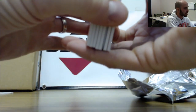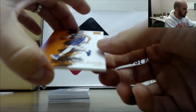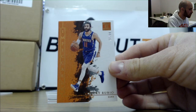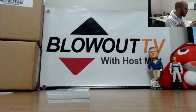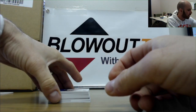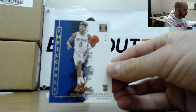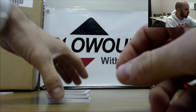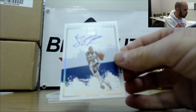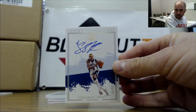Another stainless in here. So like a lot of the stainless metal cards in this case. Suns, Ricky Rubio. Oh man, that was close. Ricky Rubio, 77 of 99. Goes to Tucker. And also for Tucker, Pelicans. It is 10 of 49. Rookie, Nickeil Alexander-Walker. Grizzlies, Stromile Swift, number 20 of 25, going to Tucker.